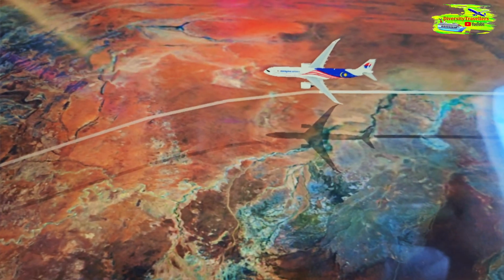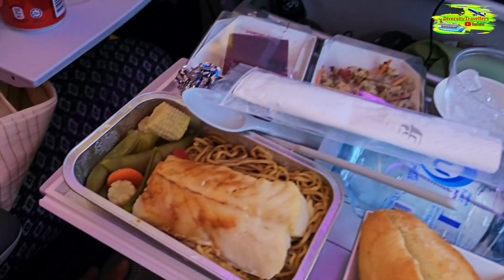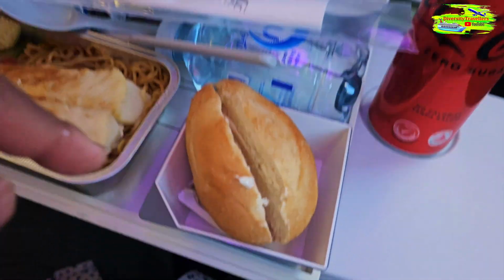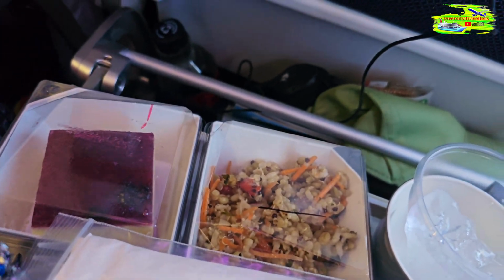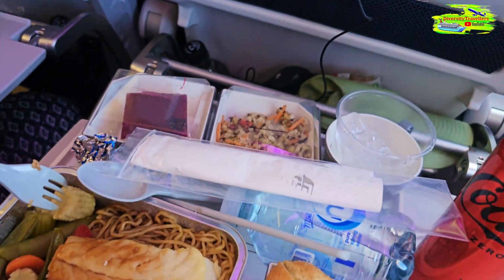There are two options. One is the chicken option and one is fish. I think probably I'm going for the fish so that I can try the fish and Dorunima's chicken. So Dorunima, and I've got this fish noodles. So this is fish noodles. I've got a bread as well, and I've got a cheesecake, and I think it's a quinoa salad. So overall, this is looking really nice.